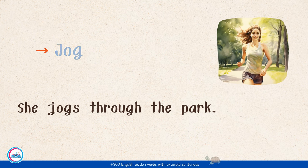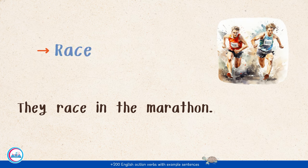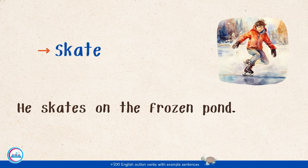Jog. She jogs through the park. Race. They race in the marathon. Skate. He skates on the frozen pond.